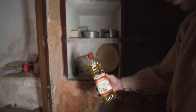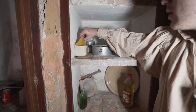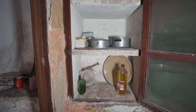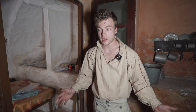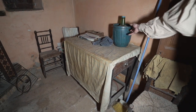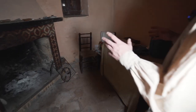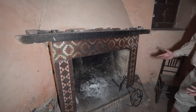You can see some olive oil from the people, some pots and pans. And I think in here, they would store their butter. Because back in the day, most likely there wasn't a fridge in this place. Even though fridges might have been invented, these people might not have had the money to buy a fridge. And then we have the other side with another dining table, maybe for the morning to have some, and also a jug of wine.